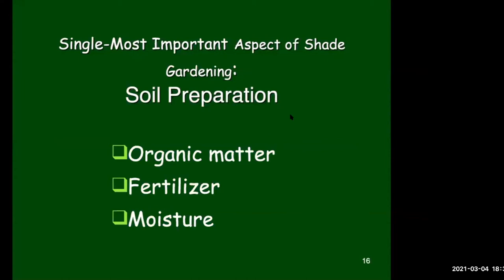The single most important aspect of working with that shade setting is to consider, as Joyce had mentioned, your soil preparation. But in the case of shade, what you're really looking for is how much organic matter can you have in those densely shaded areas? And what kind of fertilizer are you going to need based on the nutrients provided in that organic matter? And how much moisture is it going to need if I have really mature trees? Well, that's a biggie, because you've either got to have the faucet close by or a long hose to get to it, or you might have to consider micro irrigation.